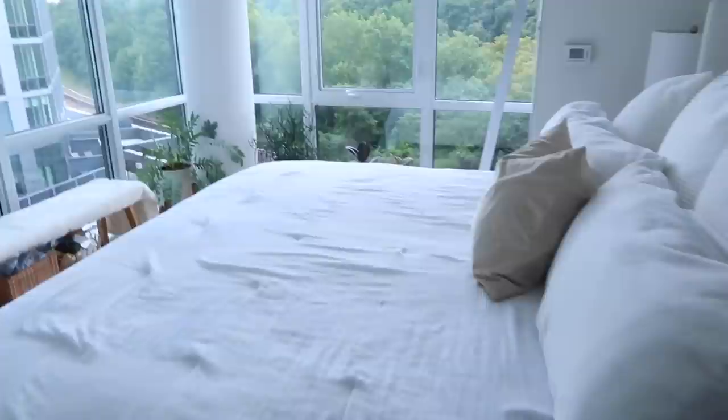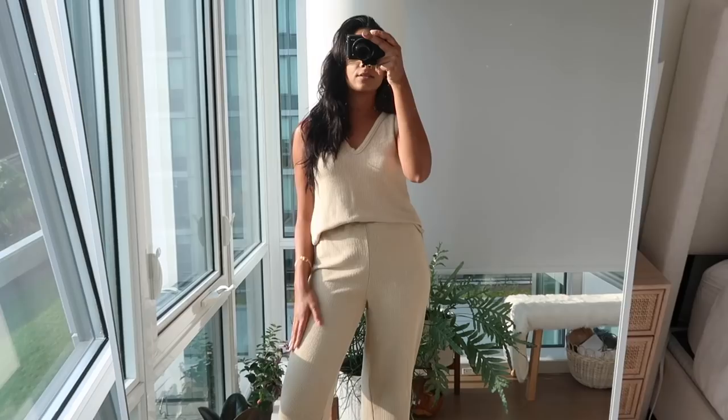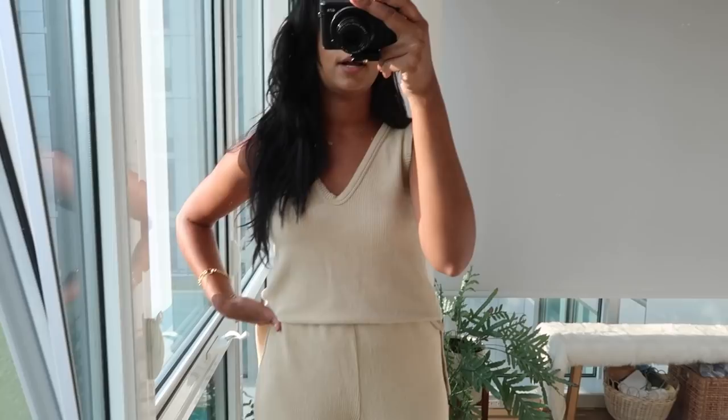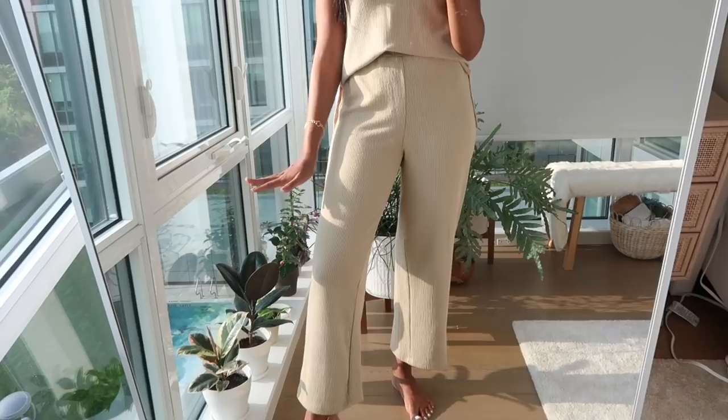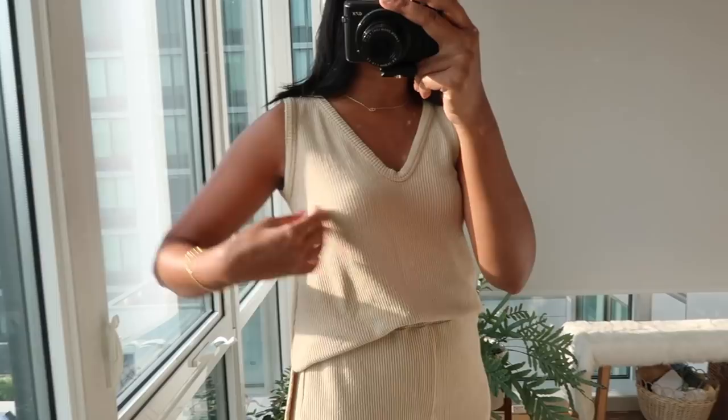All right, so I want to show you all of the Nat The Label pieces, starting with this one, which is our Camellia set. This is a really nice lounge set, which I love, love, love the color. It also comes in a beautiful sage, which is a really nice one as well. I share all of the measurements on the website in case you guys are interested, but it is a little bit on the looser end for the pants and a little more true to size, especially up here. So I'm wearing a size small for both.